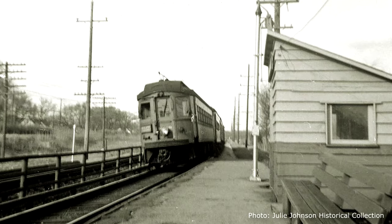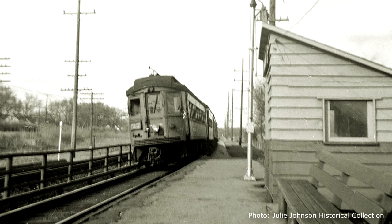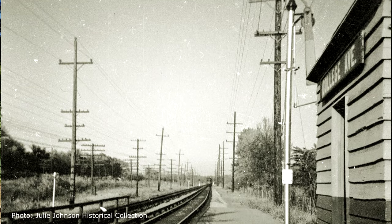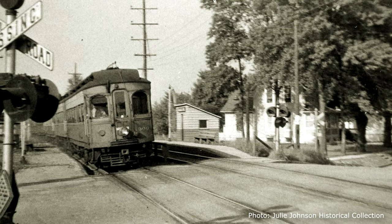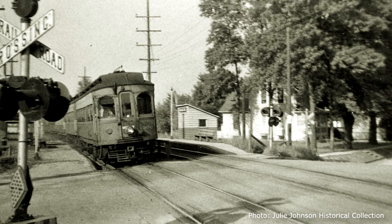The eastbound waiting station consisted of a small wooden structure, perhaps 6x6, with a shed roof, located on the south side of the trackway, a little more than 100 feet from Hill Avenue, and south of the current Illinois Prairie Path.